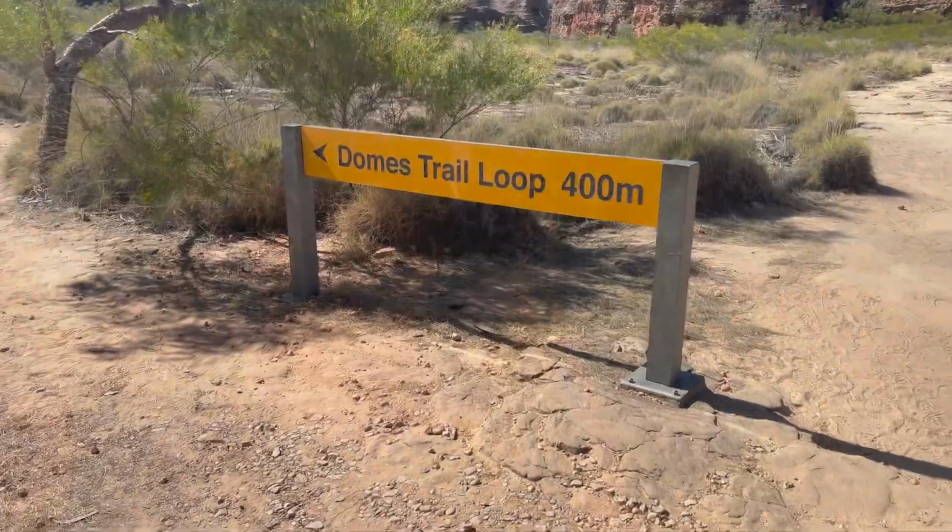So we're on the Dome Loop walk. It's only a 400 metre walk, which then follows on to Cathedral Gorge. It's quite flat, not very rocky, very, very easy to do. Kids can do it. Adults can do it. Anyone can do it. Very, very easy and very, very spectacular. Don't mind me, GoPro battery's gone flat. We need to bring a spare, so I'm on the phone. So, excuse the bumpy ride.